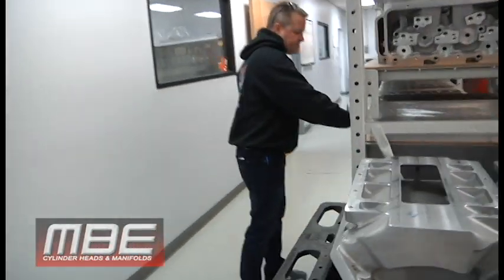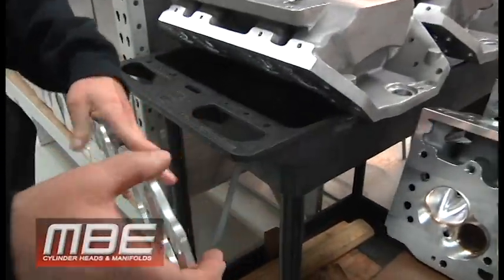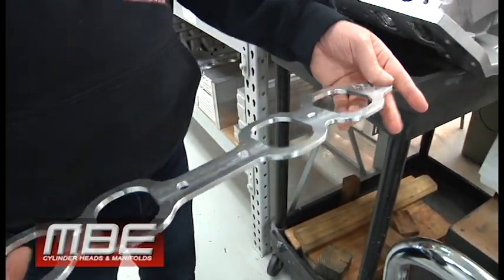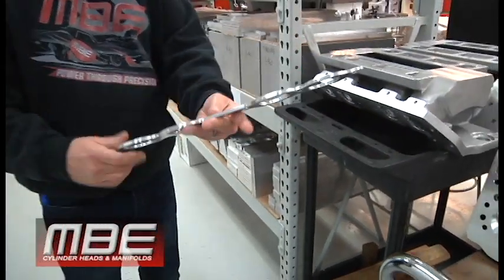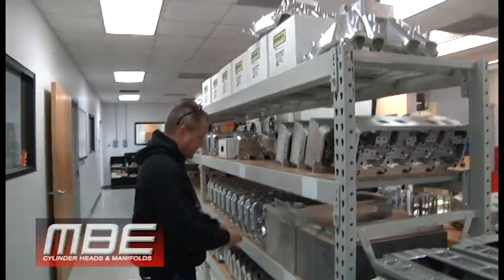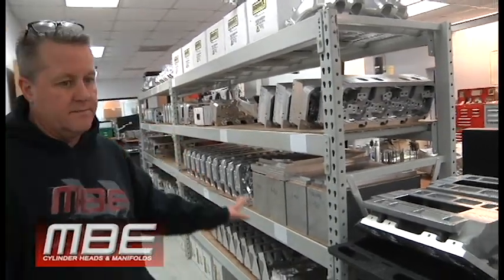Even if you do have to add a spacer, it's the same. The flange is identical to what the manifold is, so when we bolt it to it, you can't tell. And that little 1/4 inch isn't going to move RPM in the manifold a bit. It's not enough to do anything. Okay, so good here. Let's go in here.